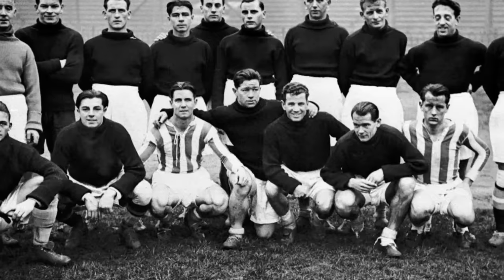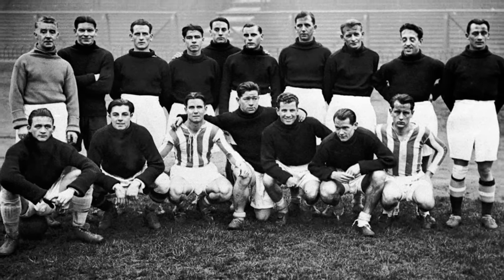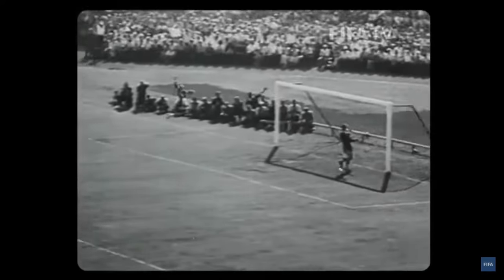In the 1930s, the Austrian national team dominated the first half of the decade with a style of football that wouldn't be too out of place in the modern game. They were known as the Wunder Team, and their foundations were built on quick passing. They were also the first team on record to adopt the concept of a false nine.